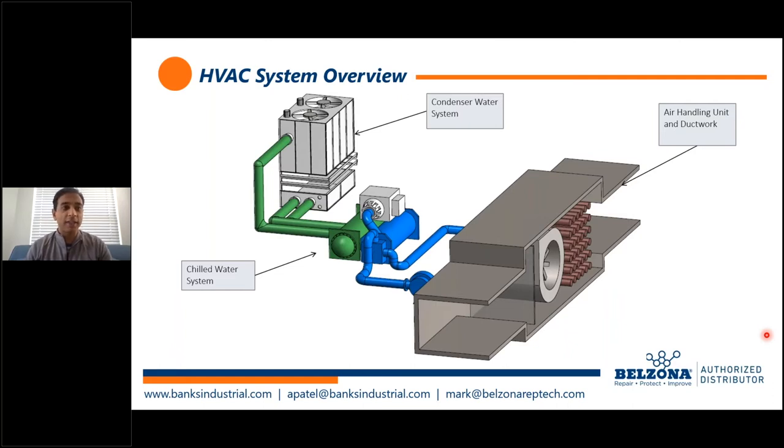So HVAC, heating, ventilation, and air conditioning. As Aria mentioned, we're going to go over a few components, and I wanted to take a moment to give you a very big macro overview of what we're going to be discussing today, some of the elements we're going to dive into. So, first, how does an HVAC system work? Again, this is going to be very high level. As you'll see later in the presentation, we'll get a little bit more detailed, but I don't want to muddy the message here.